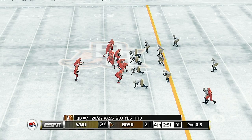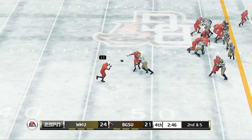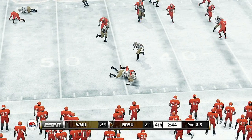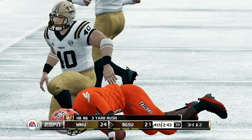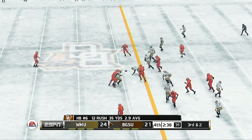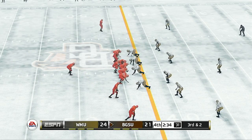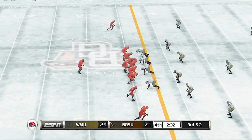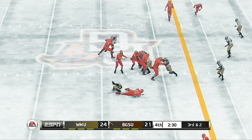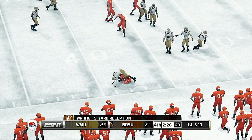Just under three to go in regulation. Grabs a pitch, looking for the corner, and he makes it out to about the 44-yard line. That's good for a gain of 3 yards. Third down. Quick throw. He's tackled at the 35.